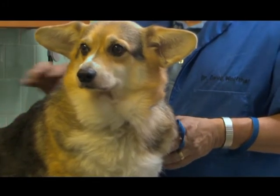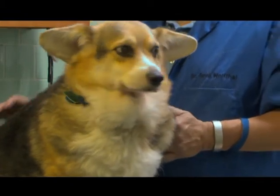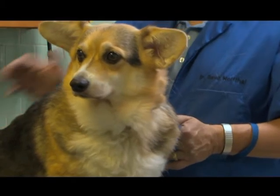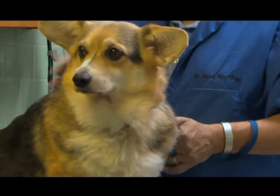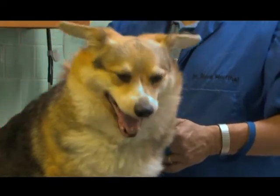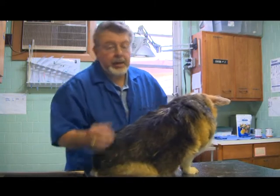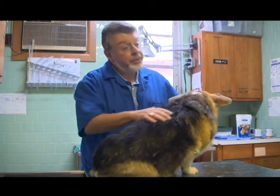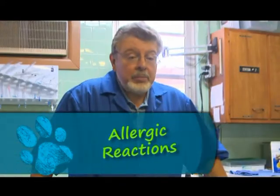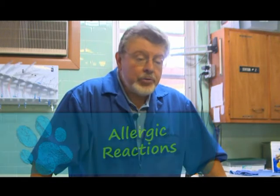What we want to avoid are the dogs who react really, really severely to the fleas. These are dogs that are called having a flea bite allergy or a flea bite dermatitis. And that used to be much more common. The newer flea products, I won't say have eliminated that, but they've made it much less common, although we still see it very, very often. So we're going to talk a little bit about abnormal skin with a little bit of an emphasis on allergy.